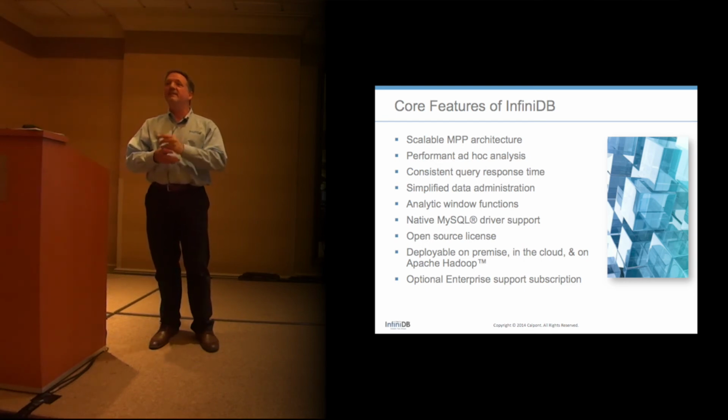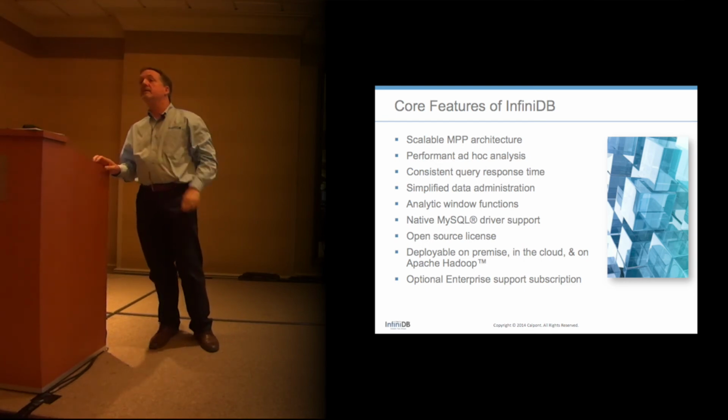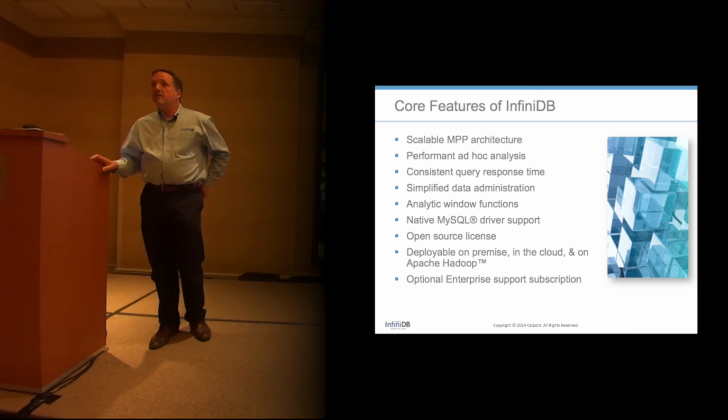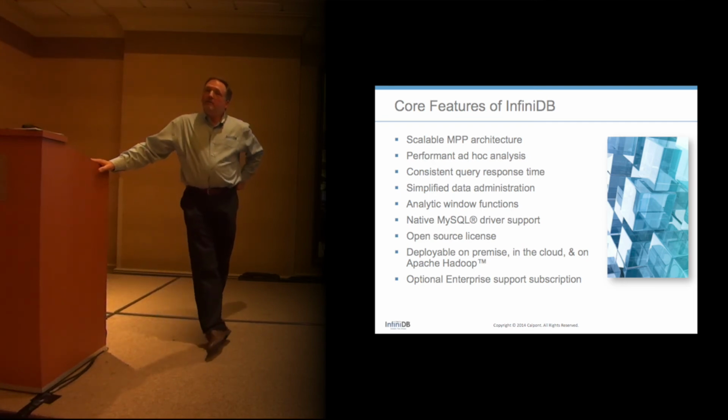Yes, I have a question. What was the impact of going from closed source to open source? How does that affect your sales?